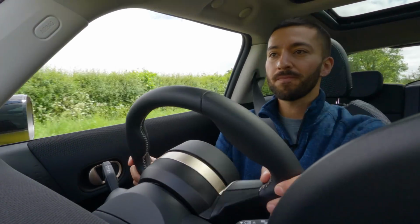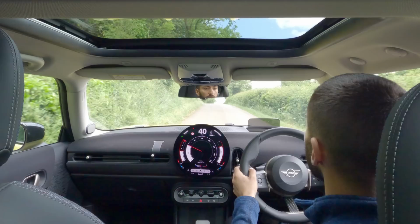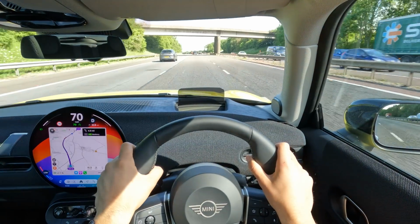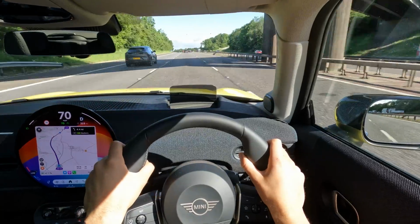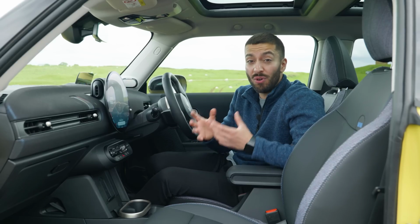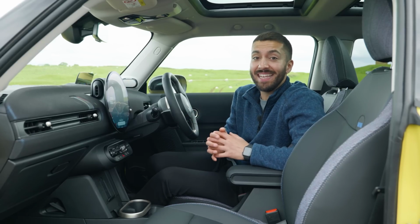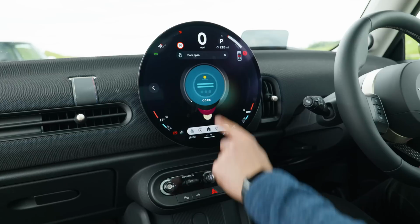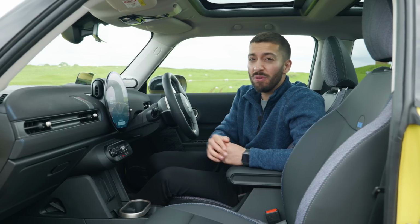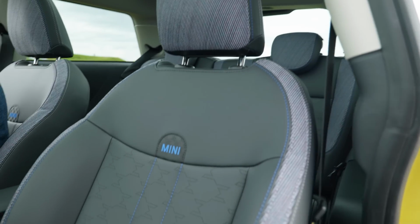Where the F66 has made real progress is in its ability to be comfortable and sensible, so motorway miles are easier than ever, and the ride is genuinely decent for such a small car in 2024. And this interior is also a real triumph of design and technology in 2024. And this infotainment system is fantastic and it's my favorite, but I'm going to tell you why in just a moment. First, let's talk about the sensible stuff.